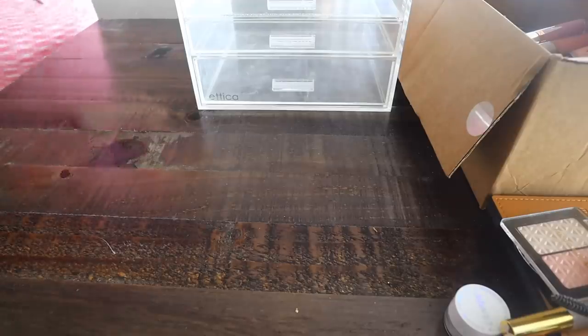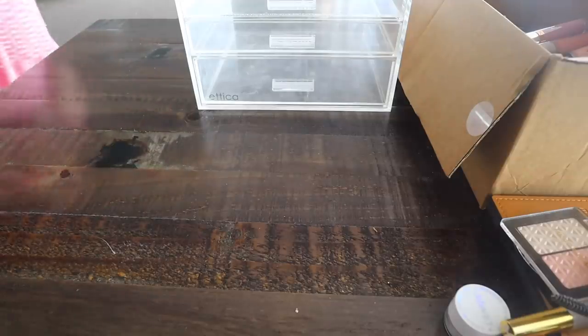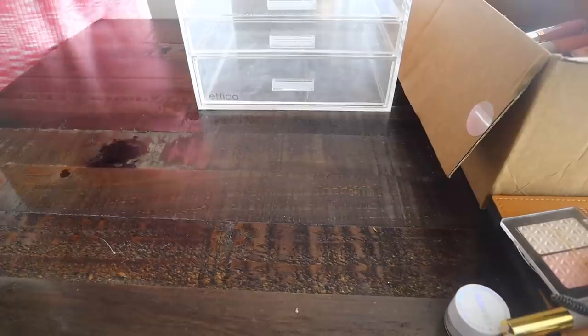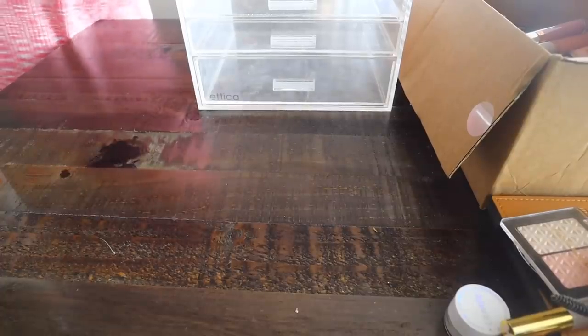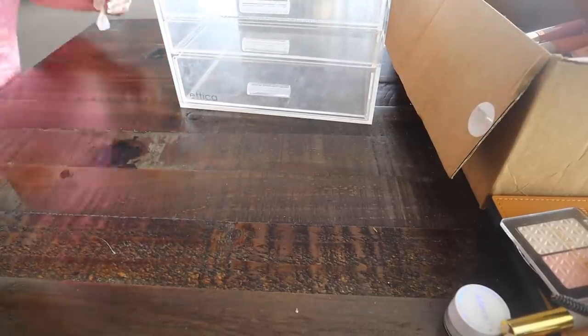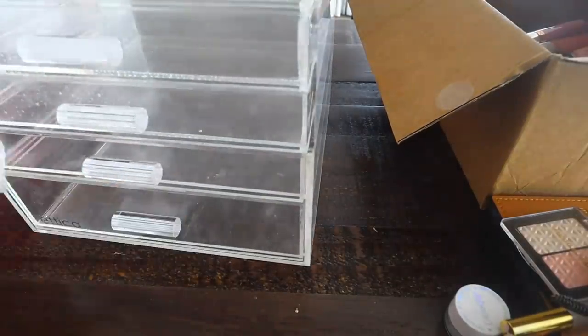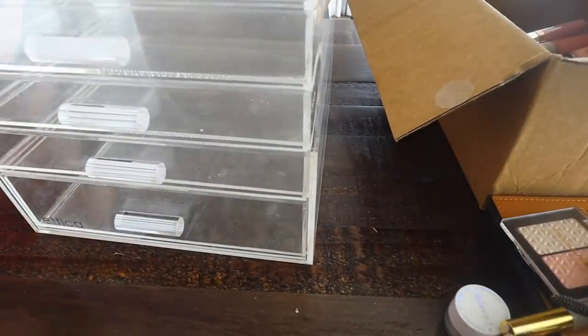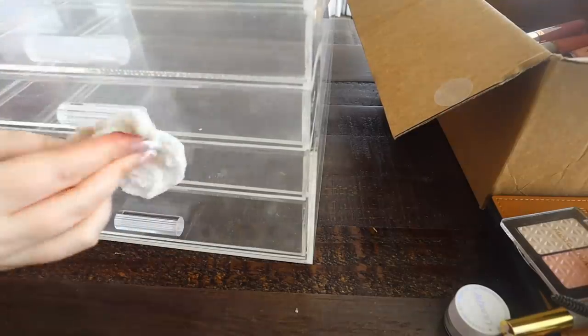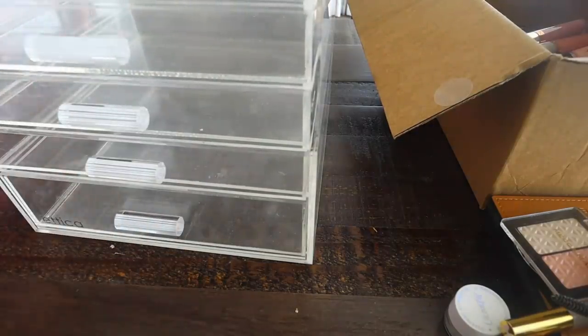So I cleaned those somewhat. You can actually get probably acrylic cleaner, but I don't have that, so I'm just using spray and wipe. So I mean, it doesn't look as beautiful as it could, but hey. They definitely look better.